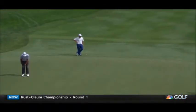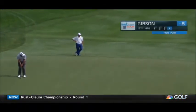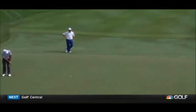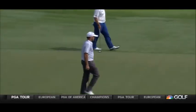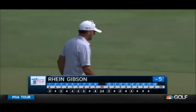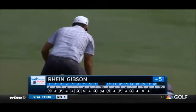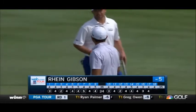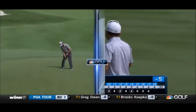Now back at 17, Gibson trying to save his par. Look at that. I was going to say twice as many bogeys as there are birdies on this hole, but he doesn't add to that bogey number. Well done. Very good save there by Gibson. He remains 5 under, trailing by 3 as he heads to the last.